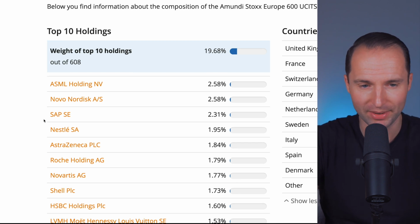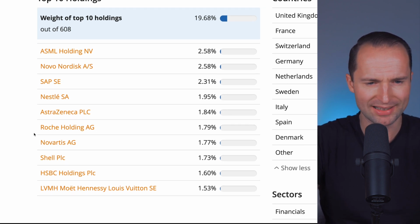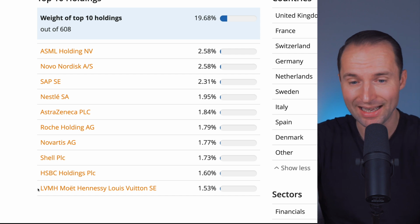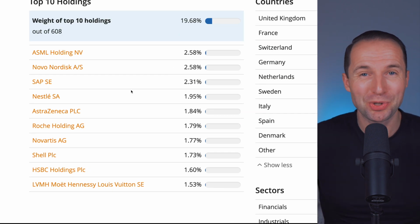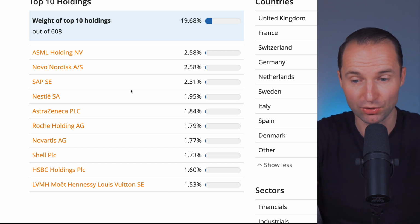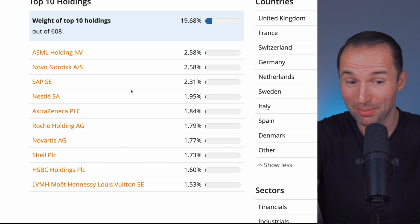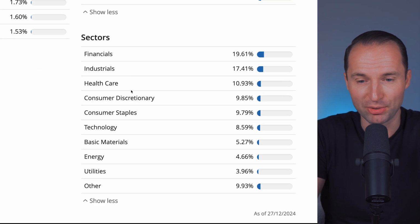Then you have SAP from Germany, Nestle from Switzerland, AstraZeneca from the UK, Roche, I believe, also listed in Switzerland, Novartis, Shell, HSBC, and LVMH. But looking at this list, you already see no major, huge international tech companies out there, right? So that is something to keep in mind if you invest into the Euro Stoxx 600. Tech is definitely a lesser role of that portfolio, but then again, you're more diversified, right? You have some other great industries and sectors represented there as well.